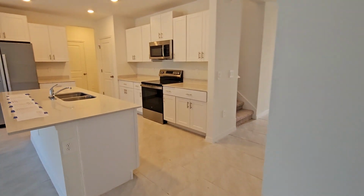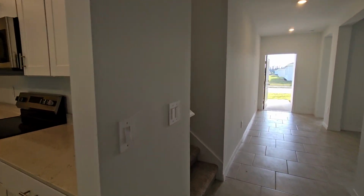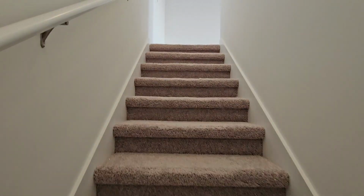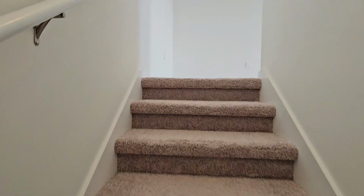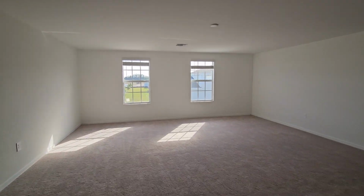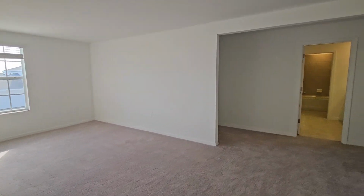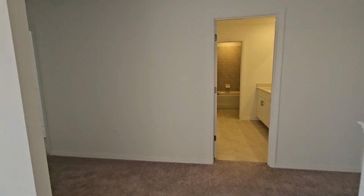Now going upstairs, we're going to come across the loft area and then also the other guest bedroom. So right at the top of the stairwell, you've got this huge loft space. It's perfect for a big family, play area, nice media center, all those kind of fun things.